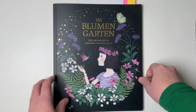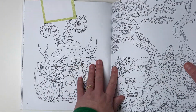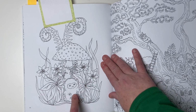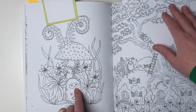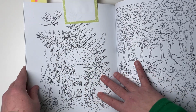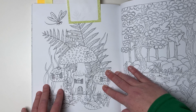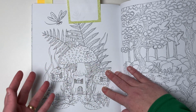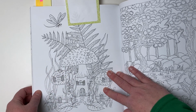Now I have some Maria Trolle. We start with Flora. And I marked this one with the mushroom and the little creature here. I think this is extremely cute. So that is definitely an option. And some mushroom houses. I mean, mushroom houses, this is always working. You can always color a mushroom house. This is a really cute picture.